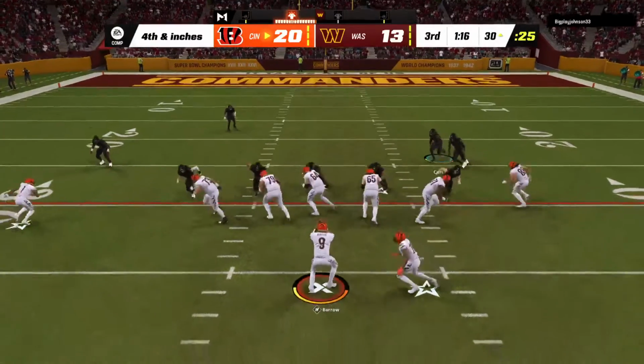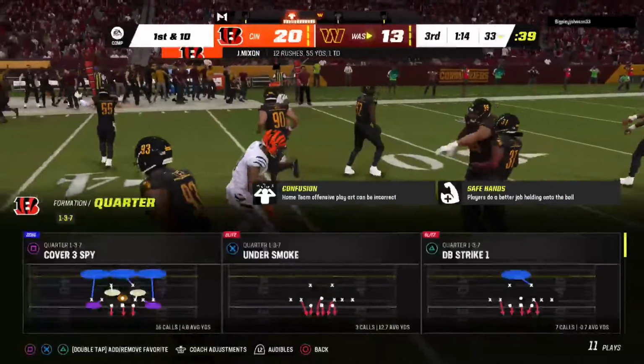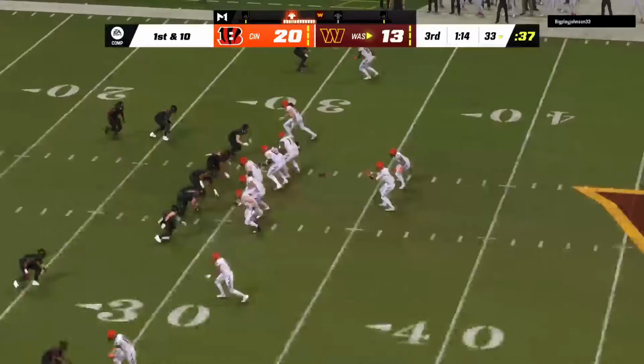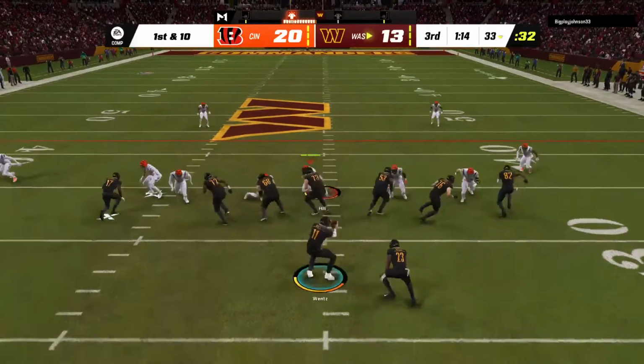Agreed, and they really needed that one for confidence, just to feel a little bit better. But I don't know if I would be daunted by them stopping me on one run. This drive has gone pretty well. I could come right back at them. Denied on 4th down is Joe Mixon. And Washington will have it on the turnover on downs.